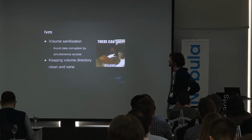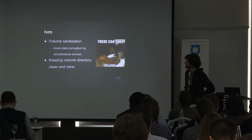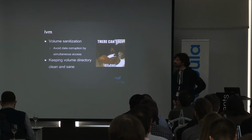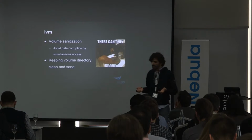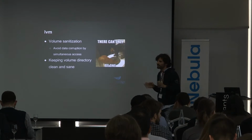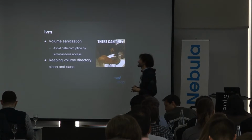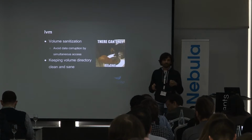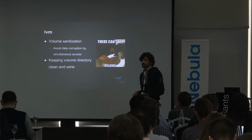So we had two problems that clvm was solving if it was working properly. Volume sanitization, so avoiding data corruption by having the same volume active and mounted or written or modified in two places at the same time. And keeping the volume directory clean and sane. So having volumes active where they need to be and inactive where they need to be also.